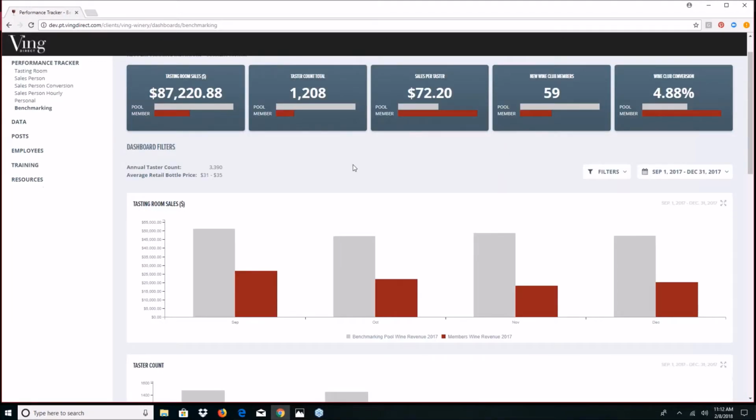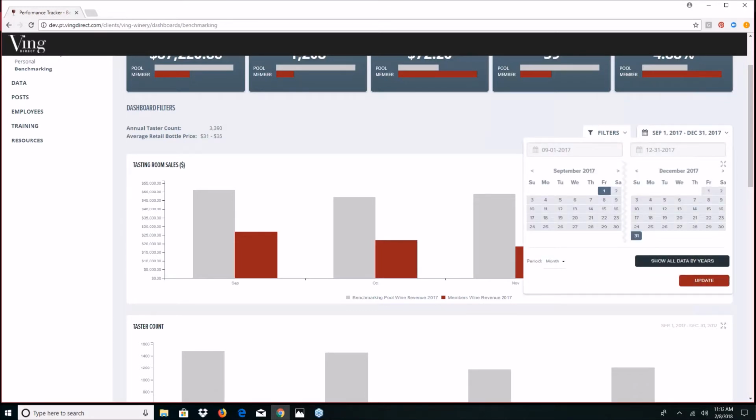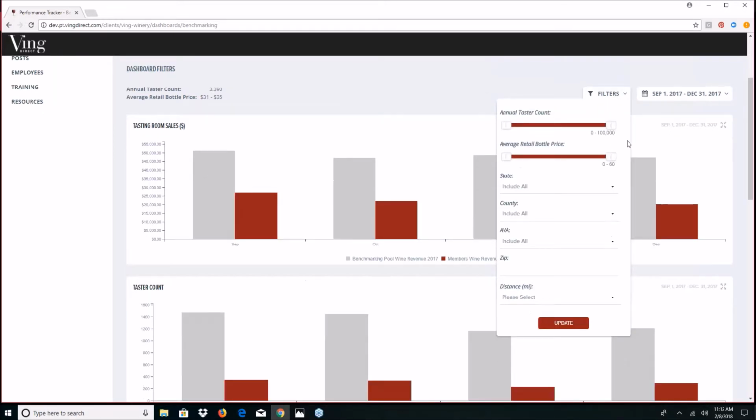Okay, so let's take a look now at the filters. So you'll notice your annual taster count and average retail bottle price pop up here. They used to be down here. And let's go ahead and take a look at the date range. It's still filtered from what I put it on in the tasting room performance tracker. So if you want to change that, don't forget to change that. For this purpose, I'm going to leave it like this. And then your filters now, how you're going to query down, here they are.